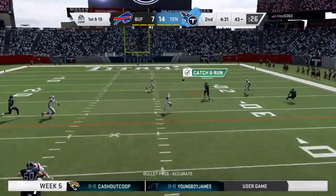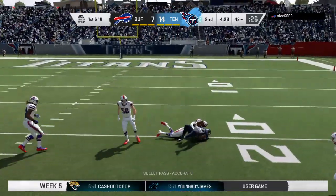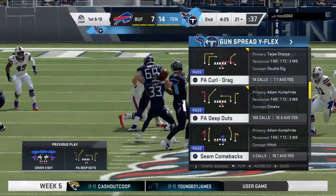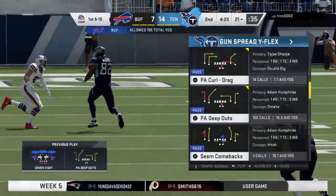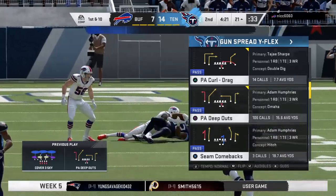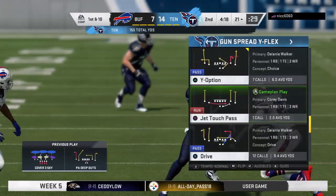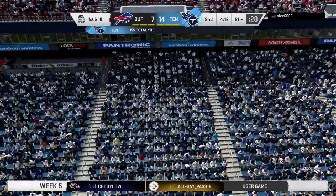Off play action to Henry. Here's Mariota, and he'll hit his tight end, Walker. And he'll get this one down near the 20-yard line, just shy of the 20. A good pickup there, a 22. First and 10 at the 21-yard line.